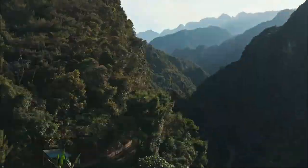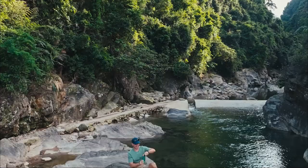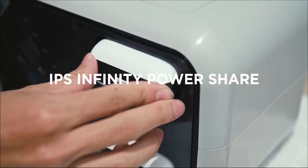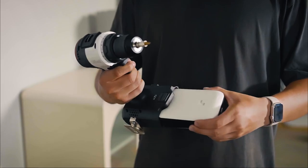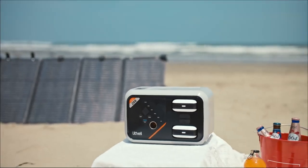So, tell me, are you in love with the Litheli FrozenPack? Oh, hold on. We have one more surprise. You can even use the battery to power all other Litheli U20 products. Whether it's an electric camping wagon, an outdoor air pump, or even your household power tools. Oh, and you can recharge a battery in a portable power station.